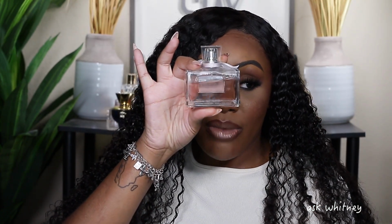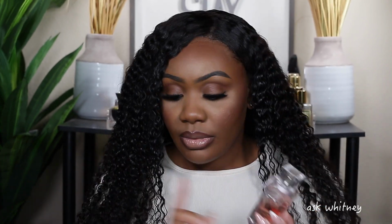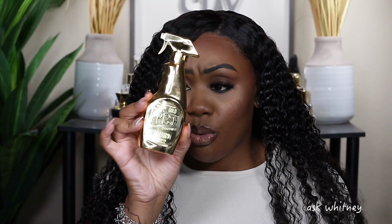Okay, I have another Christian Dior perfume, and that is going to be the newest version of the Miss Dior. This is their Eau de Parfum. As you guys can see, I have made a nice little dent in this perfume. Okay, by the way, I don't know if I said this. This is a 3.4 ounce bottle. Yes, 3.4 ounce, and this also is a 3.4 ounce bottle.